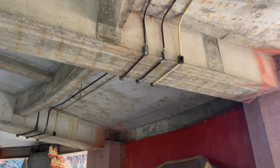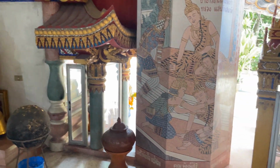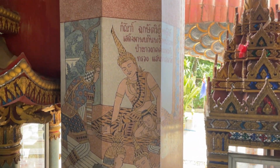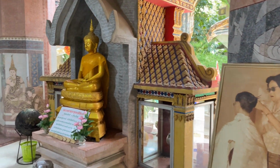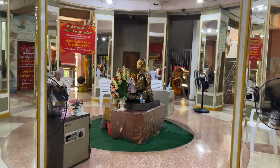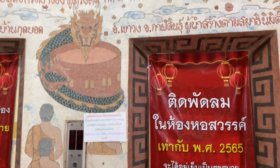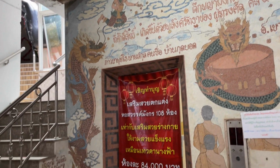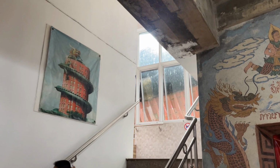You can see it still has kind of an unfinished look up here on the top. And then they've put some murals here in these columns. There's a picture of Rama IX getting his hair cut by his mother. He's the late king of Thailand. And then they have a shrine here in the middle where the Thais will come and stick gold leaf on them. Yeah, so the elevator is still not working. I think it must be permanently broken. But that's okay. We'll be able to climb up inside the dragon. That's what I wanted to do anyway.